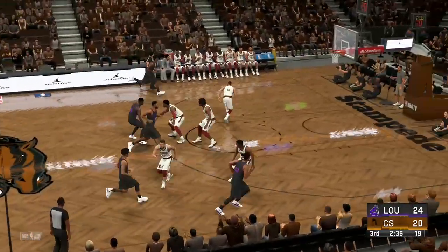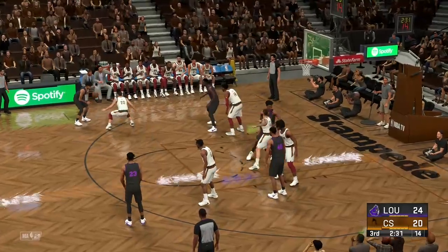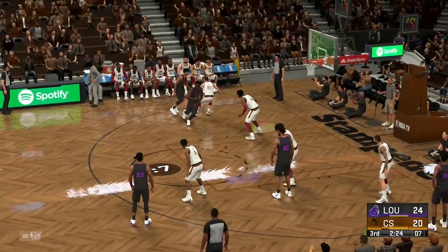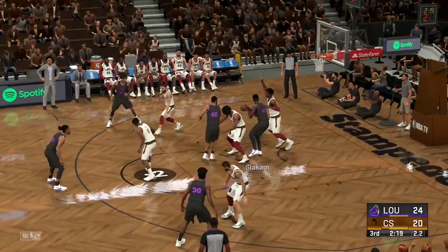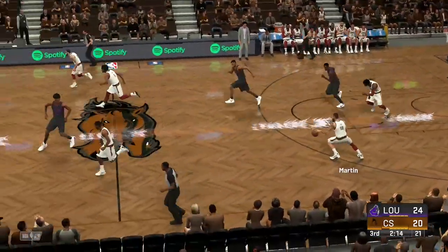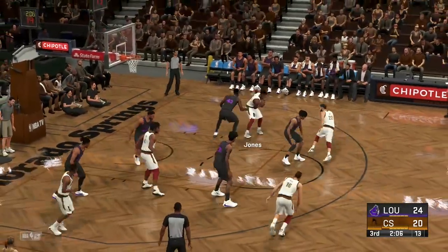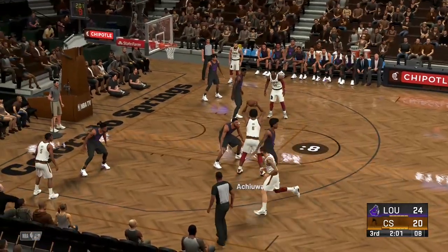And so Siakam will bring it up for Louisville. They've only allowed 2 points so far here in the second half. Fultz looking around. Back to Siakam. And Jones pulls it down. Jones has got rebound number 5 here tonight. To the paint. Achua, the pass to Jones. Martin finds Achua. 2 minutes remaining in the third.